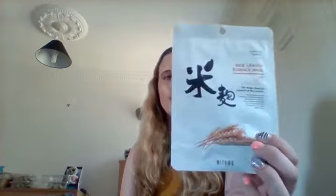to help with absorption. It doesn't give much more information. It just says it's used a natural raw material of cosmetics and it's got good nutrition components such as rice protein, beta-glucan and various vitamins such as B. So that is the second face mask.